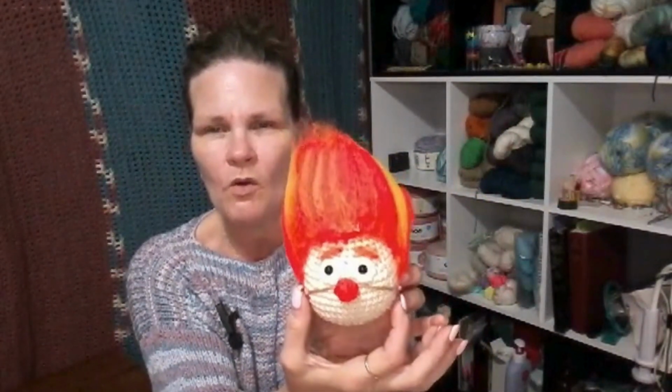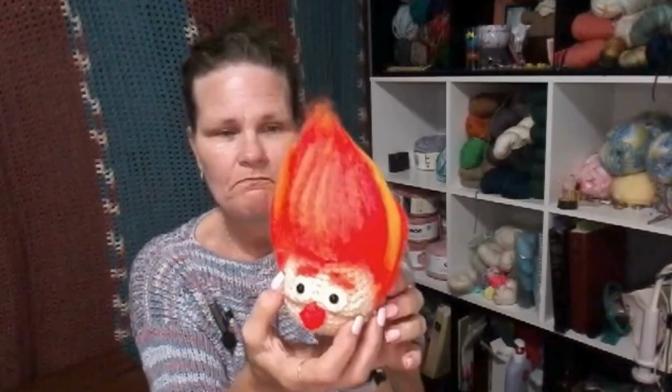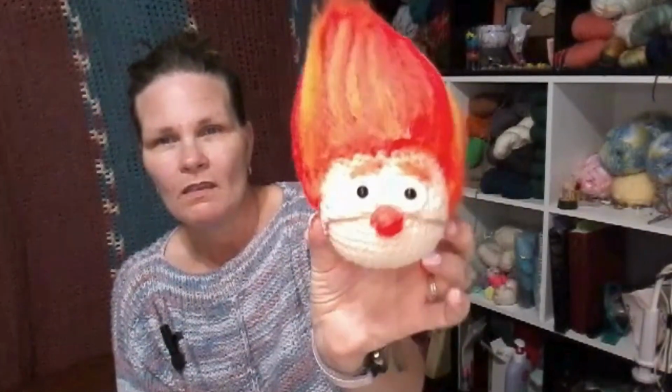But yeah, I'm really happy with him. I just got to figure out his mouth. It's supposed to just be a straight mouth, like he's angry all the time, but it's supposed to go all the way over here, and I haven't found one that I like. But I started this yesterday, and I finished it almost today. So I'm thinking he might get entered into the state fair. Maybe.